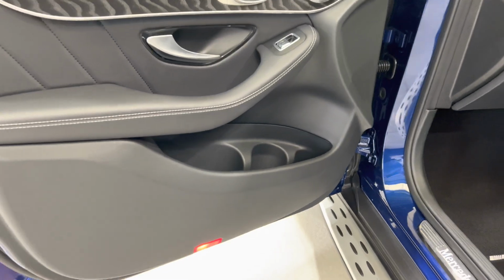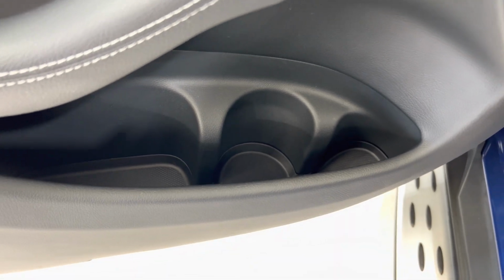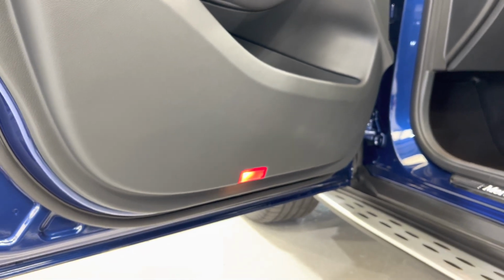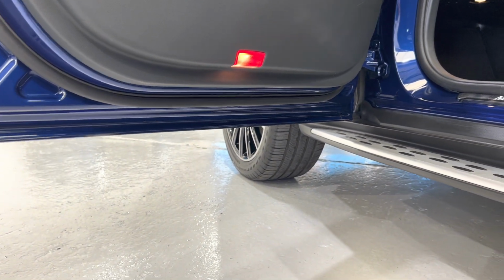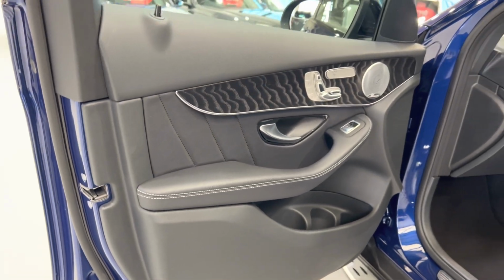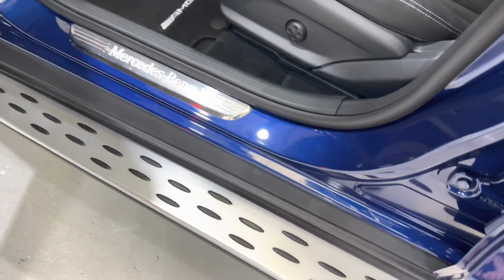So we're just going to show you in the door here as well. We've got some bottle holding slots as well. We've got ambient lighting under the door as well. And then we've got the puddle lights down at the bottom, all beautifully clean down here. All of the door card is unmarked. And then we've got the illuminated door seals.